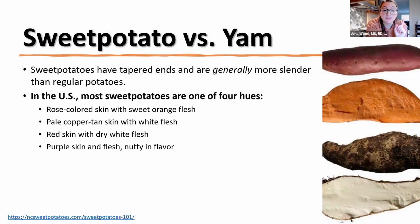Red skin with a dry white flesh, not as common. And then purple skin and flesh, which is very nutty in color. But it's purple all the way through. We do carry these. I saw it most recently this week. They're going to be a little bit thinner, but they are so beautiful. And truly, I think Shane has used them to make sweet potato pie.